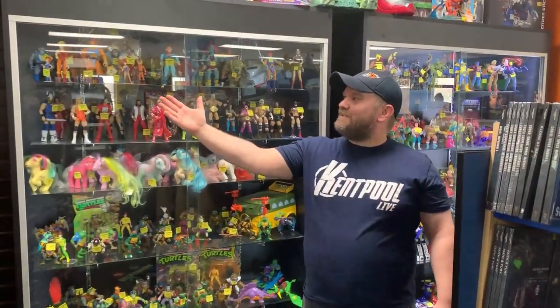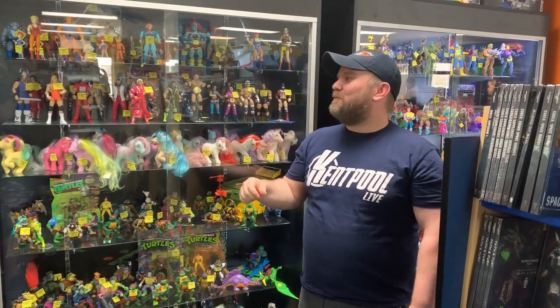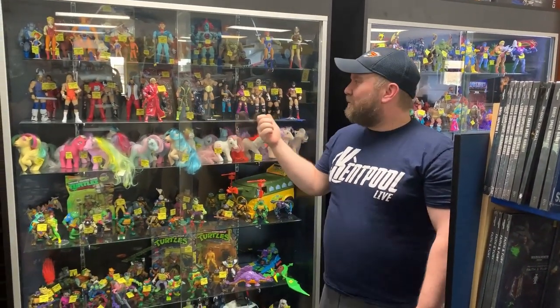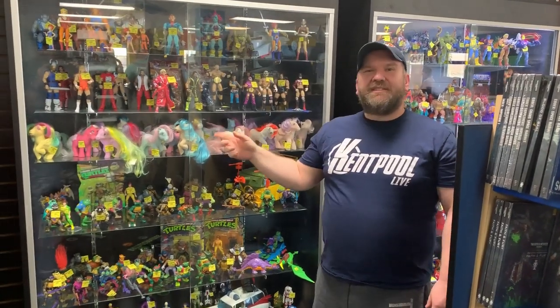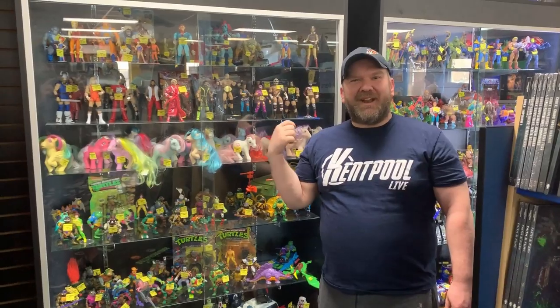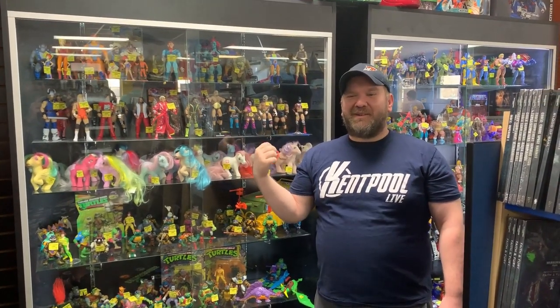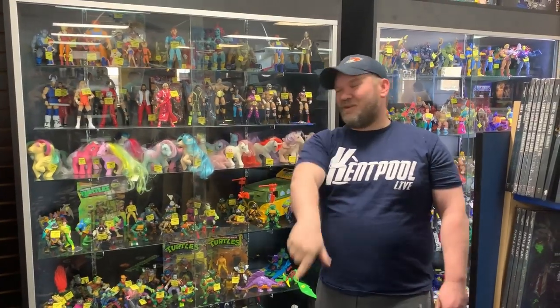Somebody say Thundercats. Look at that, a whole shelf of Thundercats toys. How cool is that? We got some WWE wrestlers. I'm gonna take a real close look at all of these My Little Ponies. I think there's a couple that I'm missing out of my collection, but you let me know in the comments if you like My Little Ponies. That's cool. That's your collection.